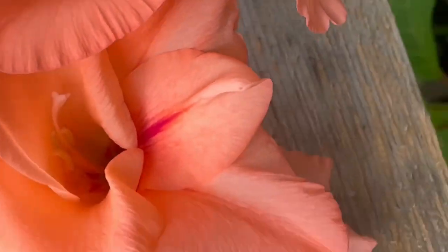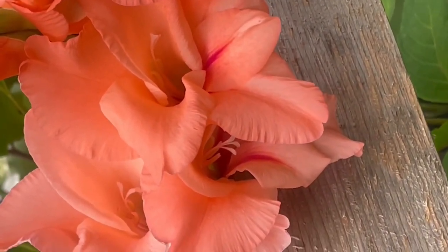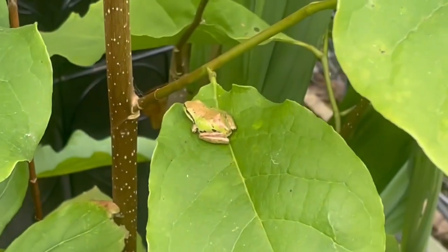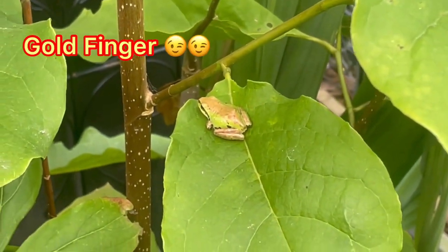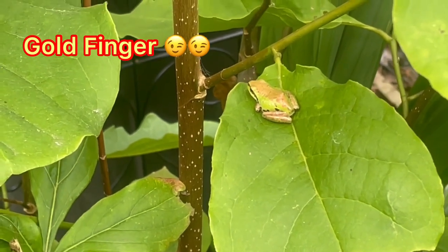Ants inside my Gladiola flowers. I don't know, I guess they're harvesting the pollen. Who knows? Sure a pretty flower though. It's the only salmon colored one I have. Another frog. There's loads of them out here. They're just so nice. That one's gold colored.